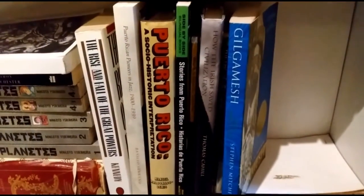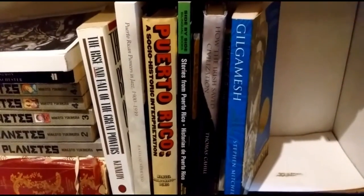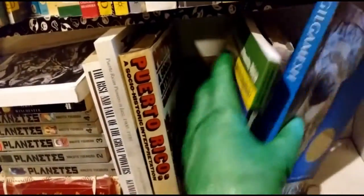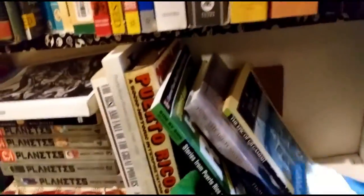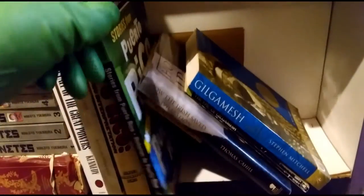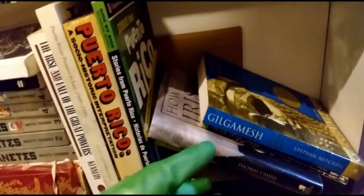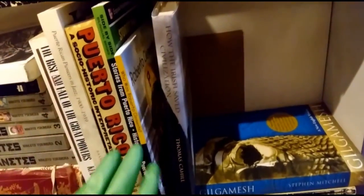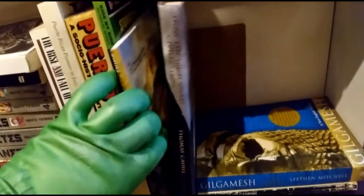The jazz series by Ken Burns is criticized a lot, I've noticed, for various reasons, which I'll talk about in some other video maybe one day. But I had no idea when I first watched it how criticized it is. It seems to be like his most maligned work. Got a socio-historical interpretation of Puerto Rico. These are just some little books about Puerto Rico somebody gave me. Actually, now that I think about it, I think these were all given to me.